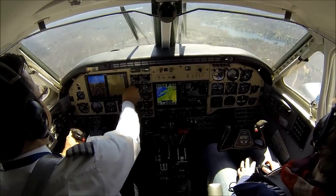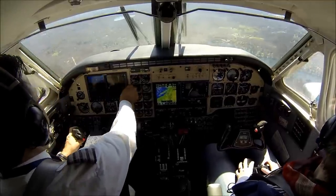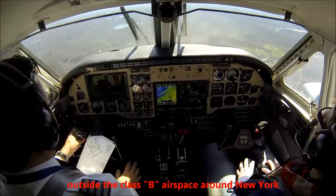45 Sierra, where are you headed today? To Kennedy VFR, we have a flight plan on file, but if possible, request to stay VFR. Stay VFR, and I guess stay outside the Bravo for now. Outside the Bravo, standing by, 450.